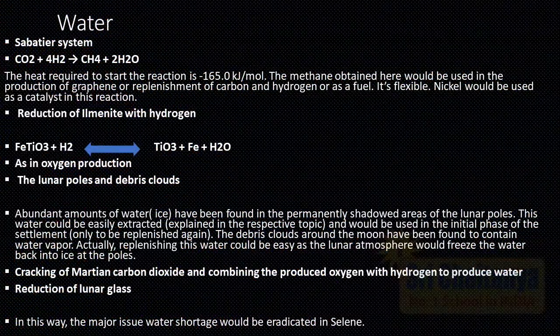Water. The methods in which water would be produced in Selene are as follows. The Sabatier system: CO2 + 4H2 gives rise to CH4 + 2H2O. The heat required to start the reaction is 165.0 kJ per mole. The methane obtained here would be used in the production of graphene or replenishment of carbon and hydrogen, or as a fuel. It would be flexible. Nickel would be used as a catalyst in this reaction.